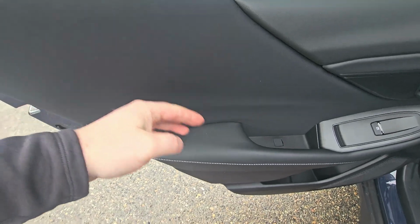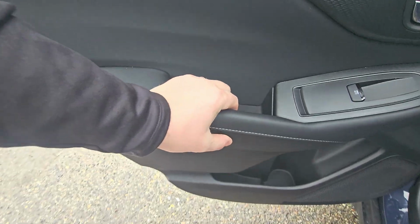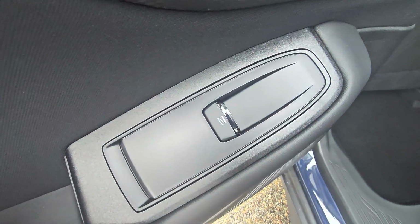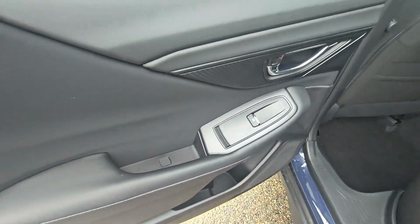Rear door card is soft touch, armrest is very soft touch. Handle feels good, even where you put your thumb is soft touch. Nice little touch there by Subaru. Got a little bit of storage with the bottle holder, and all 4 windows are auto power windows in this. Kind of a rarity to see auto windows in the second row of a vehicle.